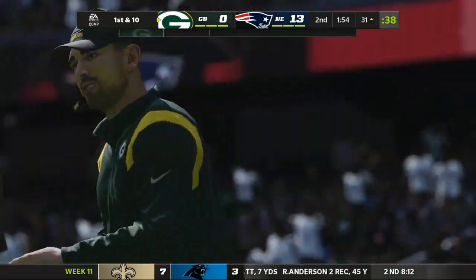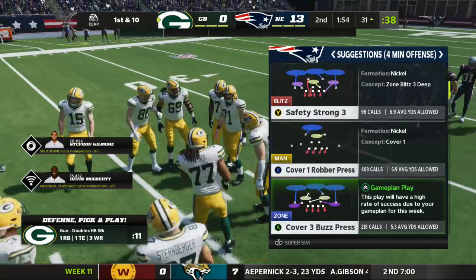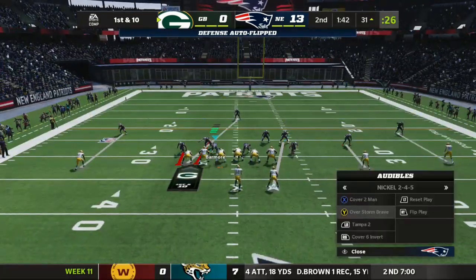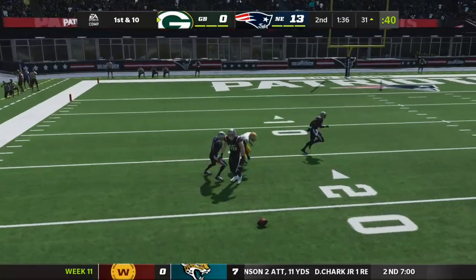And past the 35, he'll be dropped a yard or two shy of the 30. Well, they've certainly done a nice job spreading the ball around on this drive. This time he gets it out to his back, and it's another nice play and another first down. They've got the defense on their heels a little bit. They're reacting instead of being aggressive and making plays.